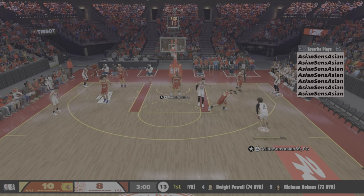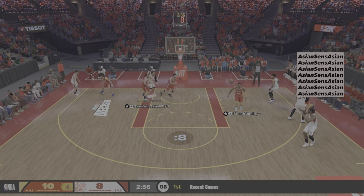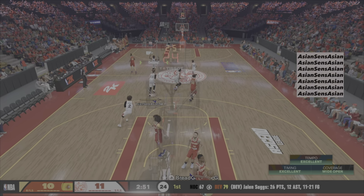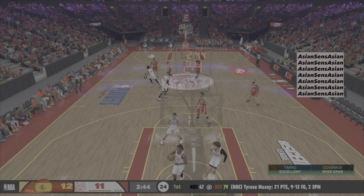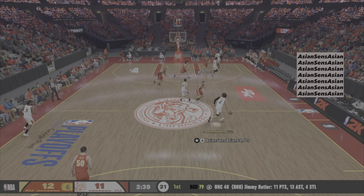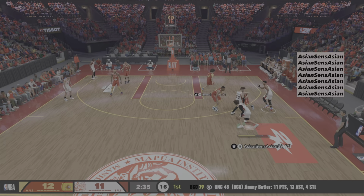Pass to Hartenstein. Outside Nesmith. Here's the 3. The shot's good on the assist by Cunningham. Nesmith's got 5 points. These teams are finding the range, showing a lot of confidence. Yeah, he was so ready to answer that. These teams are just battling.